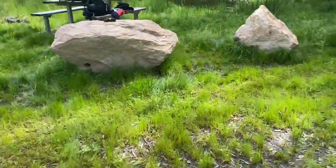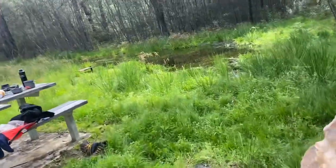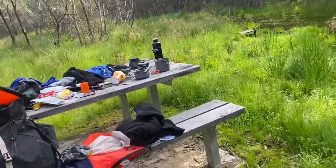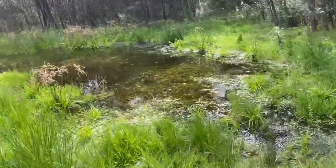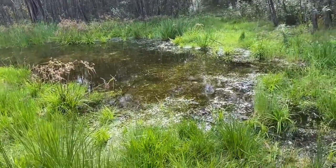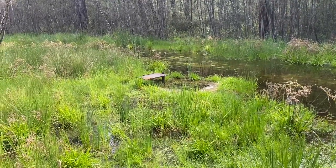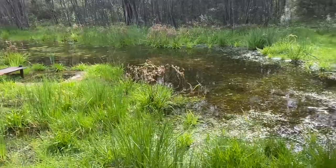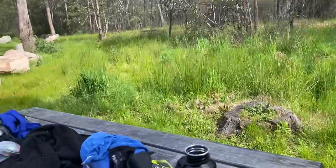This is my setup over here. Got stuff everywhere. It's like a bomb's going off. Oh, this table here. It's a bit flooded here, as you can see, because there's a big puddle there and a fire pit in the middle of the puddle. Or lake or river or whatever. So, yeah, it's been a bit wet out here. I've had a couple of mozzies, but not many.